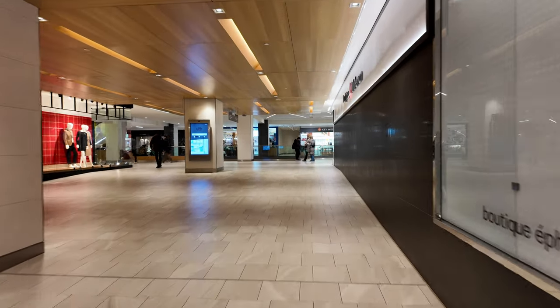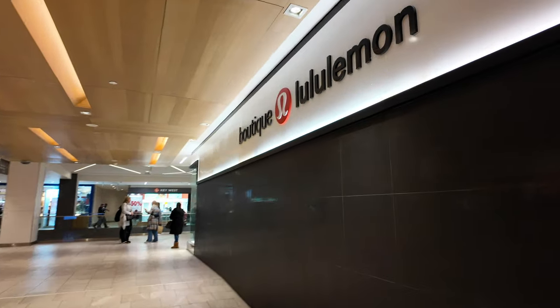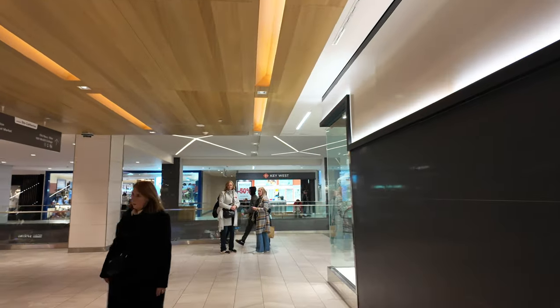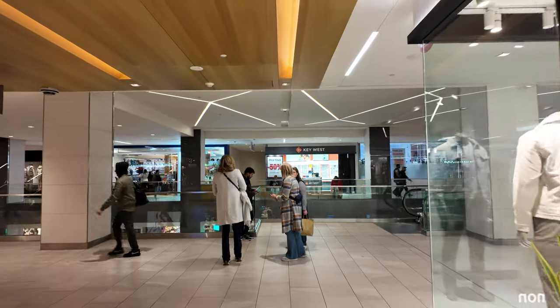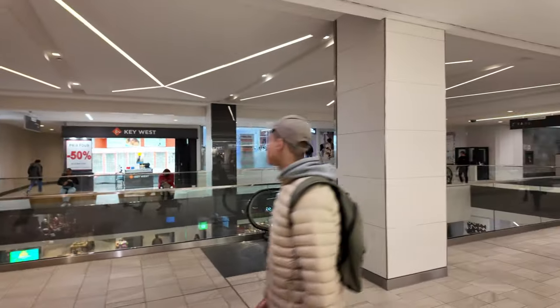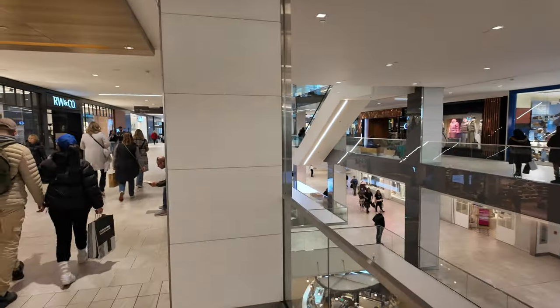So yeah, this part, if you go left at Decathlon, we got Lululemon. Somewhere around here, there's even a Uniqlo, which I didn't show you, which is back there, another really popular shop. There's a Nike store, there's a Hugo Boss.